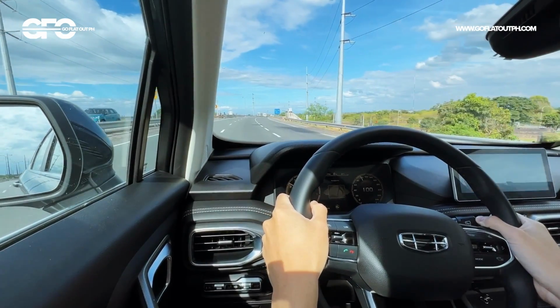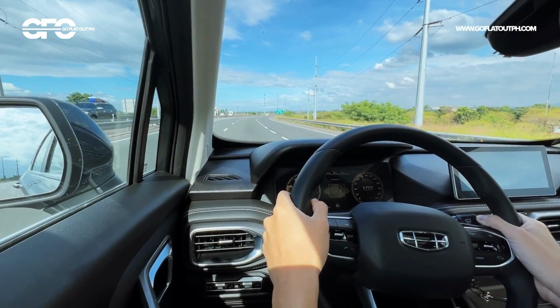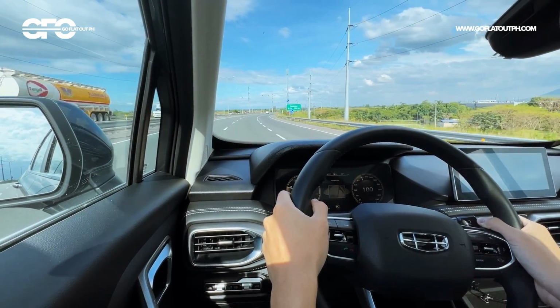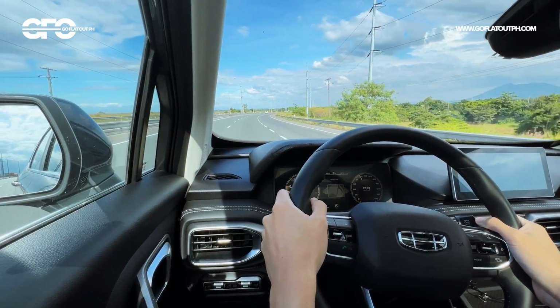So as mentioned, the ride is controlled. Hindi siya yung parang, let's say, nagbo-bottom out or may masyado kang vertical movements when you go through a bump, at least if it's not fully loaded. The car feels stable even at relatively high speeds, and this is gonna be a car that's perfect for you if you wanna go through a long distance trip papuntang Baguio.